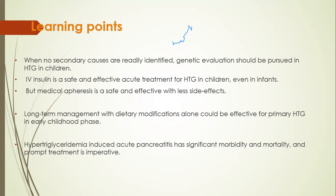And acute management: IV insulin is safe and effective even in infants, but medical apheresis is safe and effective compared to exchange transfusion, with fewer side effects. And long-term management with dietary modifications could be effective for primary hypertriglyceridemia if we diagnose and start treatment in the early phases of the infantile period. And pancreatitis should be diagnosed and managed aggressively to prevent morbidity, which is the most common cause of morbidity and mortality in hypertriglyceridemia.